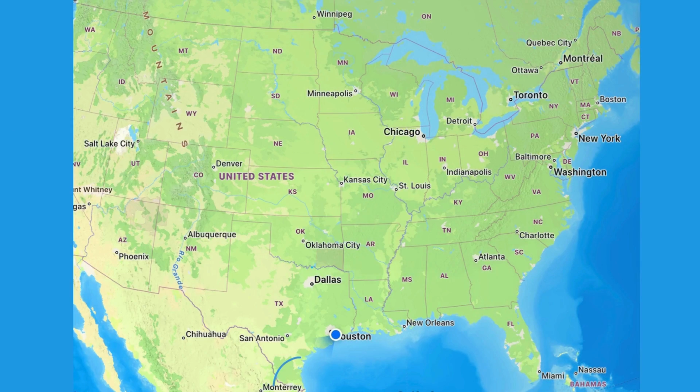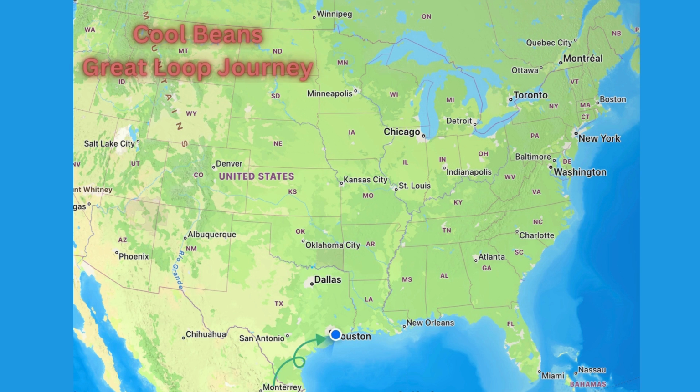Here is a map of our journey. I'll show you each segment that we're going to take. We're going to start in Kemah, Texas, which is south of Houston. Cool Beans will cruise the Intracoastal Waterway east through Louisiana, Mississippi, and Alabama, where we will officially start the loop in Mobile, since that is where we'll technically end it, you'll see.